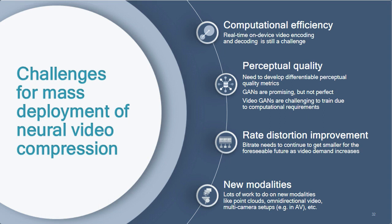The other is perceptual quality. So we've shown some proof of concept that at least for image compression, using this GAN technology, we can really improve the perceptual quality a lot. But there's still work to be done, even in the image case, and certainly in applying this kind of technology to videos, making the results temporally consistent, and using really high quality perceptual quality metrics as well for training.